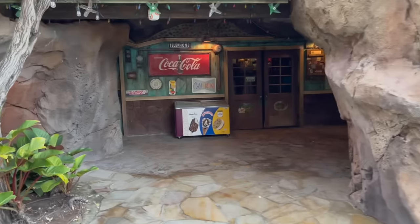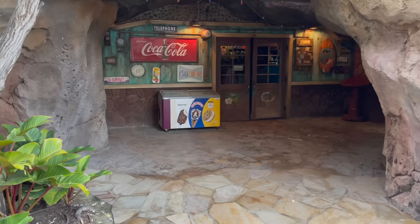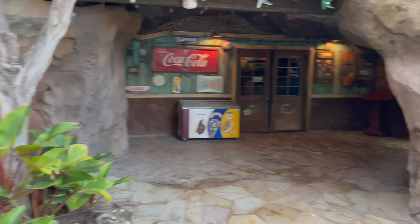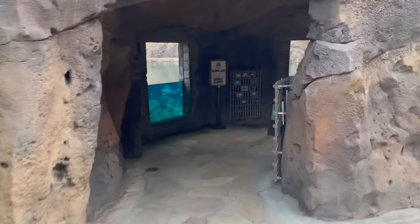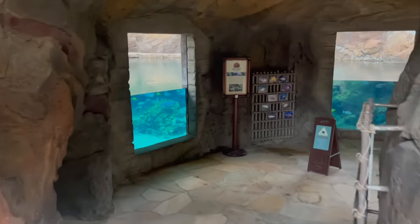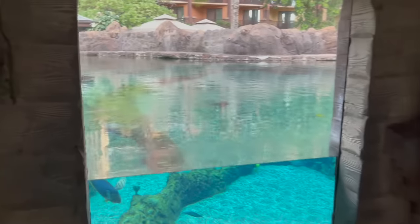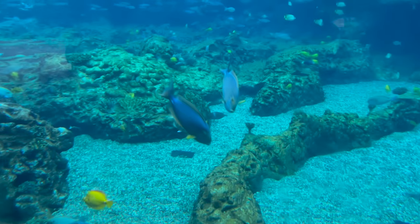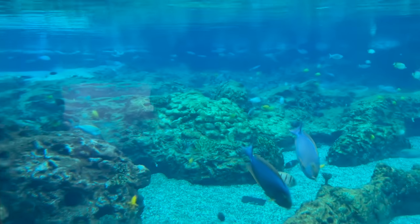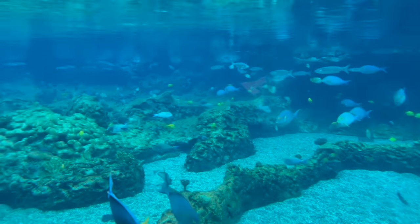It's a little shop which has got loads of swim stuff in there, sun creams, swimsuits, goggles. And then in here is the Rainbow Reef pool, but it's the viewing area for it. So as you can see, all the fishies. So you can go snorkeling with them.